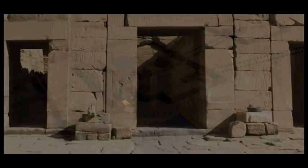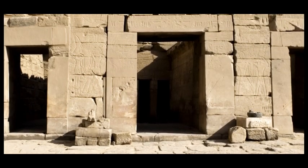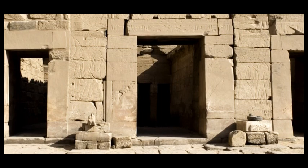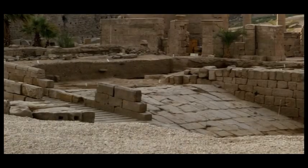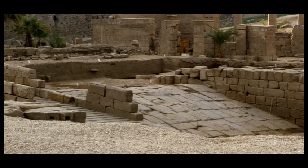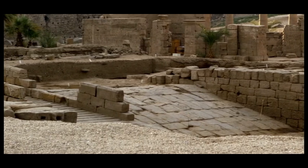Behind the first pylon are located the three bark shrines of the gods Amun, Mut, and Khonsu, where the cult statues of the gods rested during the various festivals, before they were carried in a great procession from Karnak Temple on a small portable wooden bark to the quay, which gave access to a canal connected to the River Nile, where it was loaded onto a barge for sailing either to Luxor Temple during the Opet Festival or to the West Bank during the Valley Festival.